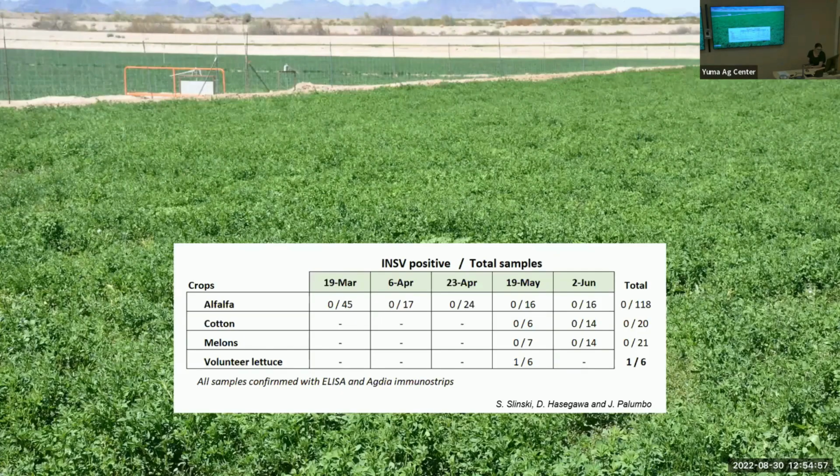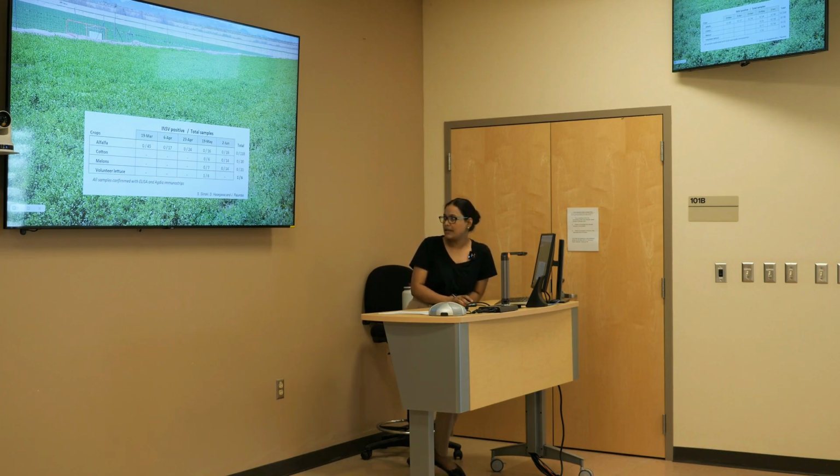In order to further assess what else out there could be acting as a host for the virus to live over the summer and infect the lettuce crop during fall, another survey was conducted by Dr. Selinsky's group from March through June, and crops such as alfalfa, cotton, and melons were collected and tested for INSV. It was observed that none of the crops tested positive for the virus. All samples were confirmed with ELISA and AGDIA immunostrips. So to determine whether these crops act as a host for the virus over the summer, transmission studies are necessary.